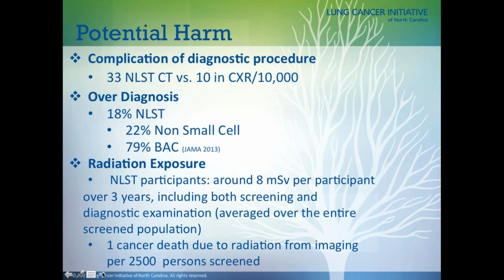And radiation exposure is one of the big things that folks worry about, and the participants in the National Lung Cancer Screening Trial had about 8 millisieverts per participant over 3 years, and that roughly equals out to about 1 cancer death potentially related to radiation from imaging per about 2,500 persons screened.